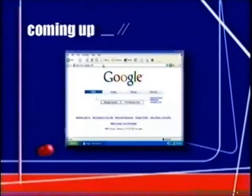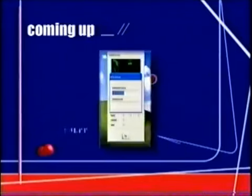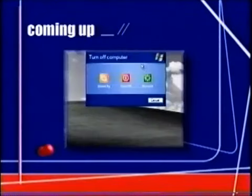Then we'll show you everything you ever wanted to know about the internet. How to get connected, how to surf the web, how to search, and how to use email. Now then, we're going to talk security and a few steps that you can take to make sure your computer is protected. And last but not least, we'll show you how to properly shut down your computer without using the power button. All this and much more as we guide you through the world of computer basics.